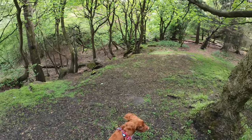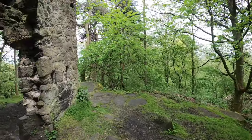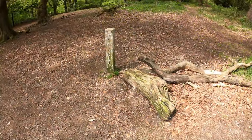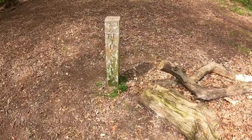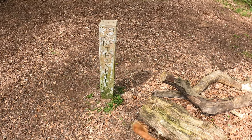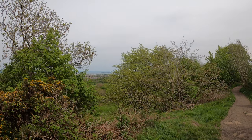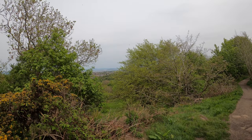Strange wee building. Oh, that's nice. Nice view. There's a cruise ship out there. Cool.